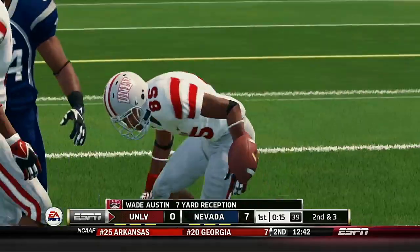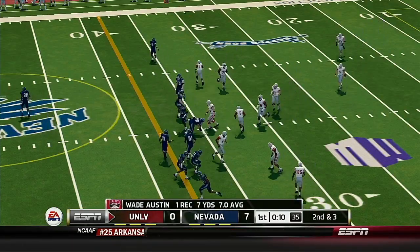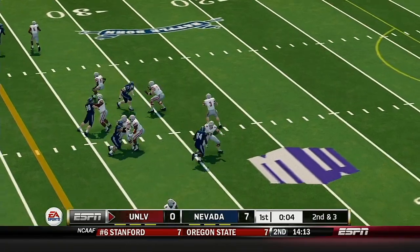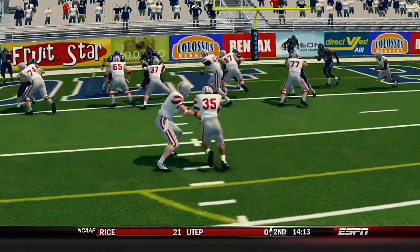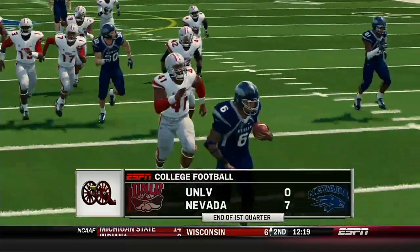And he's taken down at the 34. Call it a gain of 6 yards. That'll bring up second and three. And he hits him hard at the 28-yard line. We're through one quarter. Nevada's lead is a touchdown.